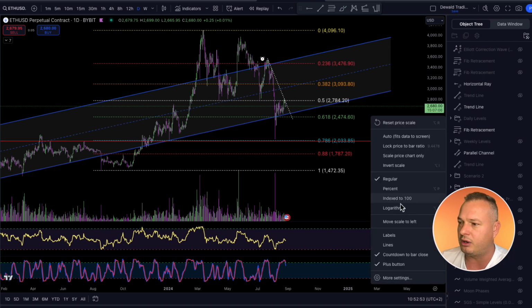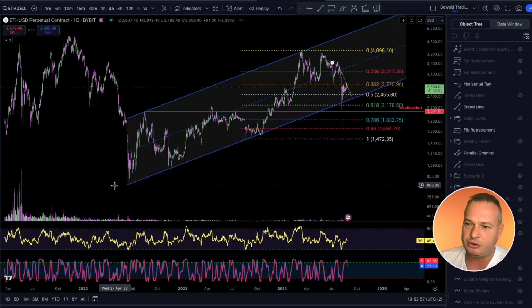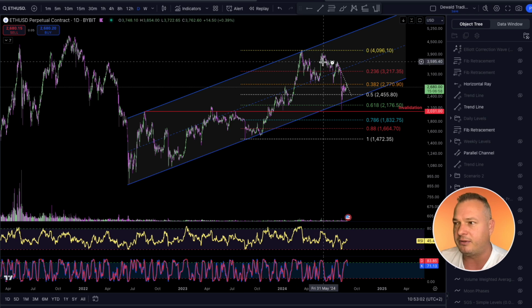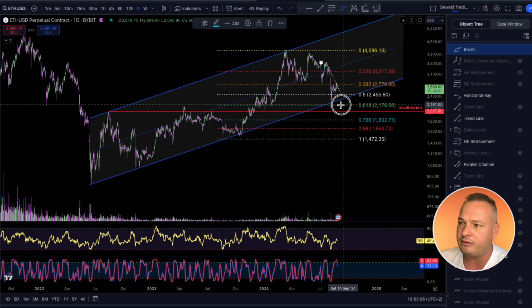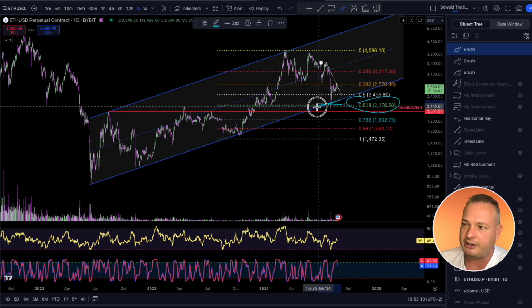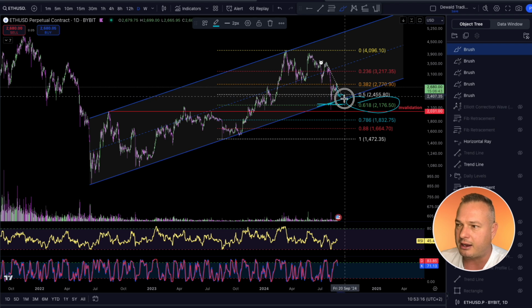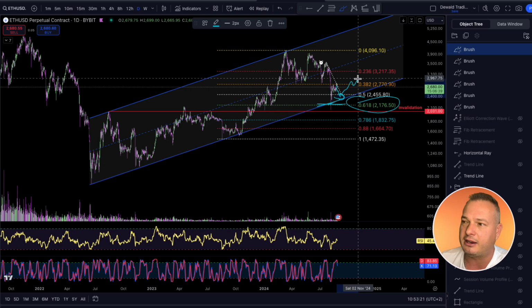Just want to switch here to the log scale, and you can see Ethereum has been respecting this channel here to the upside beautifully, tapping the bottom of the channel, tapping the top of the channel, and now we had a little bit of a fake out here to the downside in confluence with a 0.618. Okay, we tapped the bottom of the channel, and for bullish momentum to continue here on the price of Ethereum, what you would like to see is Ethereum make that higher low, okay, and potentially have the breakout of that 4-hour trend that I've just shown you.